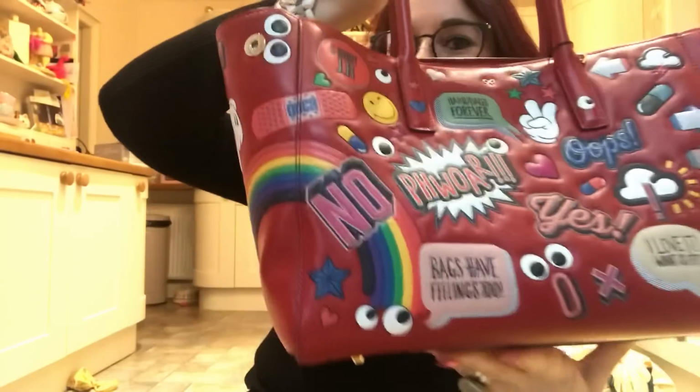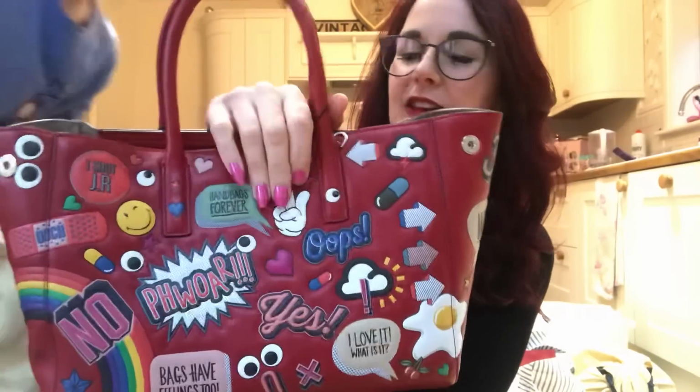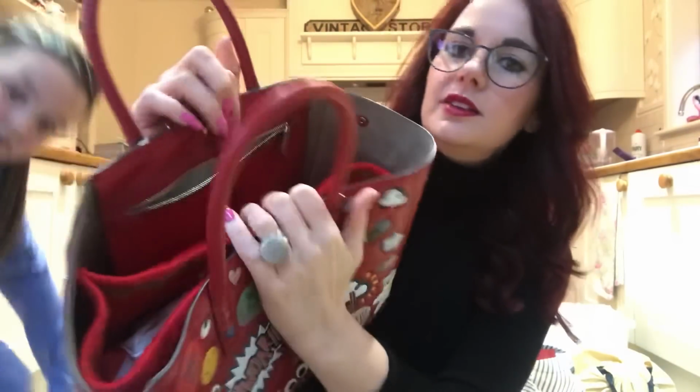I love this bag so much. It's so much fun. It's all leather. It's got lovely little gold feet, and it's got all stickers around it. At the end, we'll choose which one's our favourite. And it's all suede lined, and it's just absolutely gorgeous.